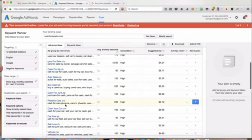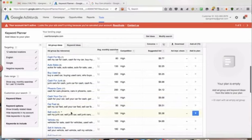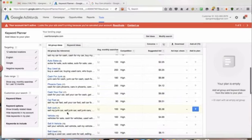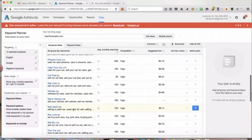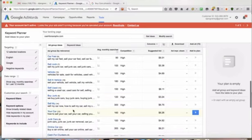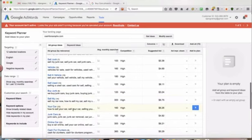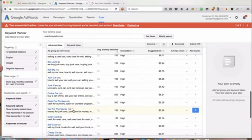That's a group. Phoenix Cars. Cash for your car. There's another group. Car fast. Sell my junk. That's possibly another one too. So buy junk, that's possibly it too. Junk cars, maybe. Cash for clunkers, there's another one. So this is starting to kind of grow here.